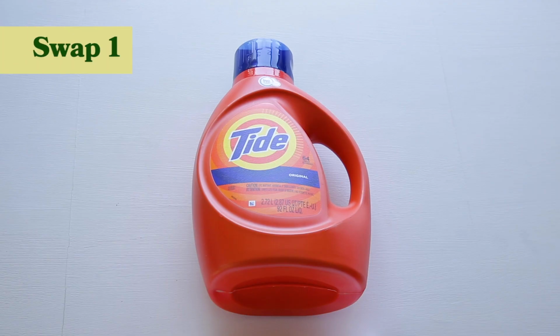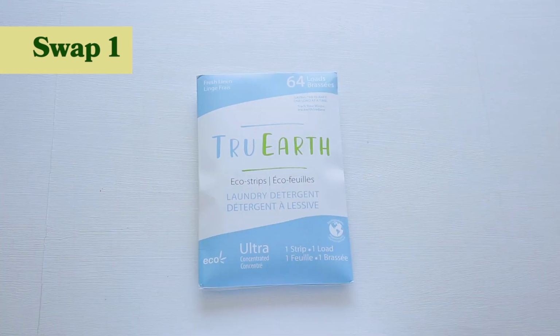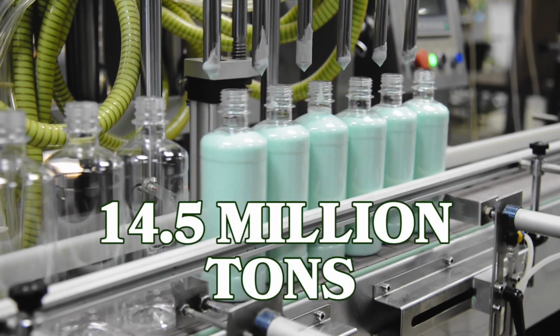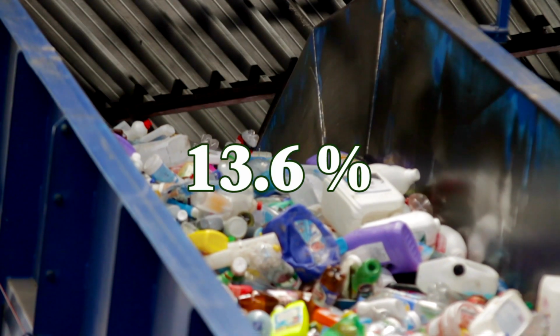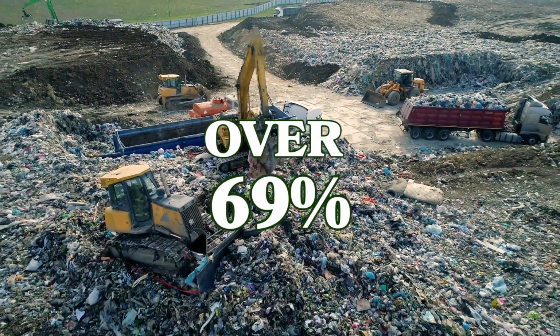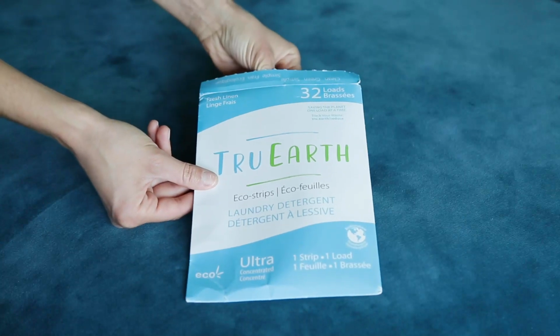My first swap is to replace liquid laundry detergent that comes in plastic packaging and opt for laundry detergent strips instead. The EPA estimates that of the 14.5 million tons of plastic that was generated in 2018, only 13.6% was recycled. Over 69% of plastic containers and packaging went to landfill. I love using True Earth laundry sheets.